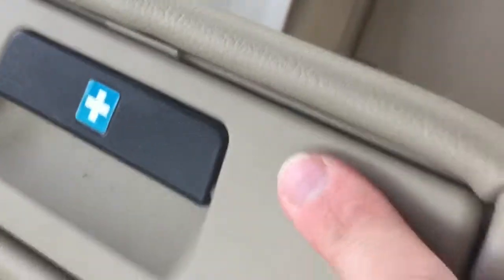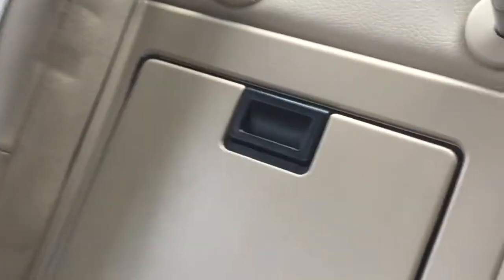And in here is a little bonus, like a first aid kit. So this one doesn't come with one, it has a little bag in there, but you can have a first aid kit. And then there's this thing, which has like an extra baggage system if you need to put any extra things back there, which is pretty cool.